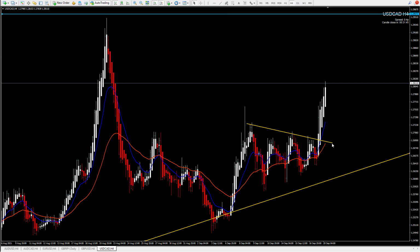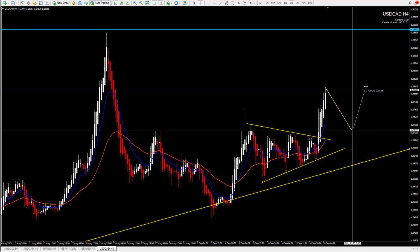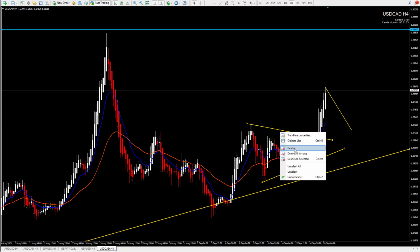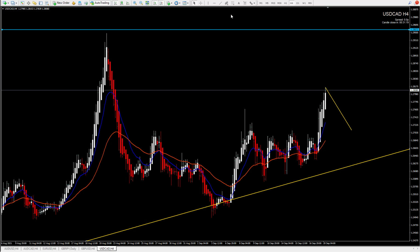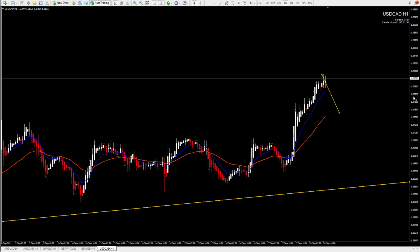It was even kind of a wedge here. You see here and here, together with this trend line here. So we have this, we have that. So we wait for the retracement. We wait for the retracement, and then we look for buy entries to target this resistance level. Yes, okay. So we wait for that, and we look for buys. On the 1 hour chart, we can also look for a 1 hour chart retracement, and we look for buy opportunities.